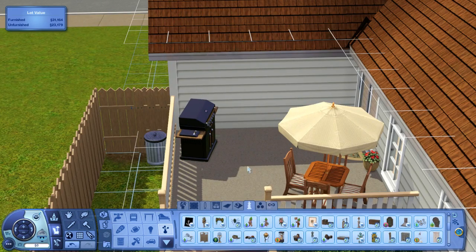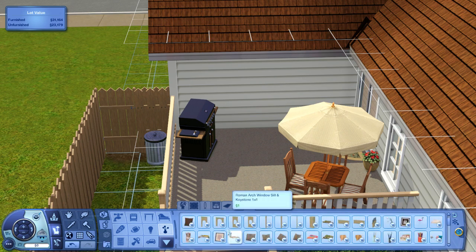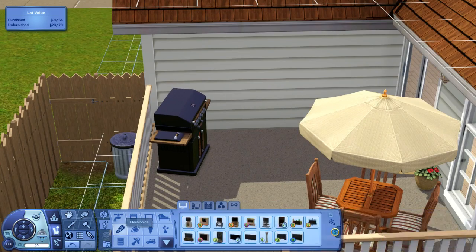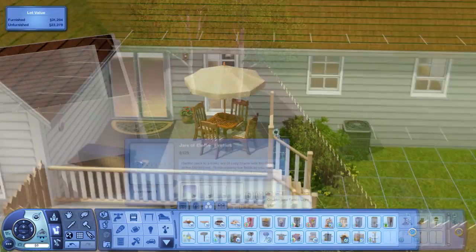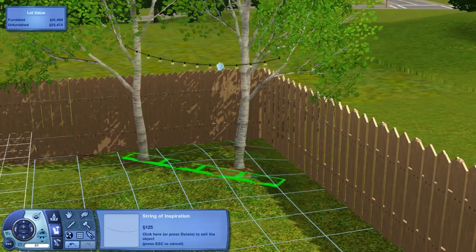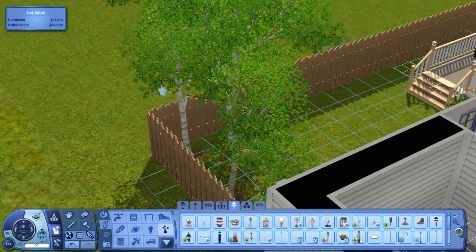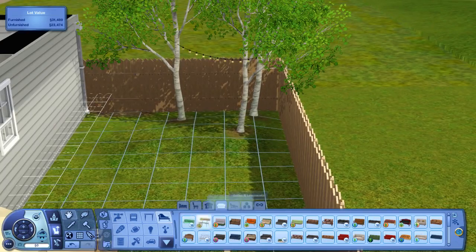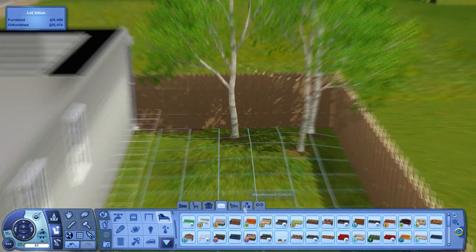And so I wanted to give her a lot of different spaces so that she can entertain in all these different areas. So on here she has a little nice grill and a place for everyone to sit down and get some shade. And then, oh my gosh, I love this. There's these super cute birch trees all clustered together that we had added in the first part.